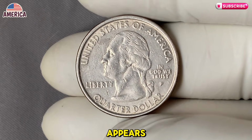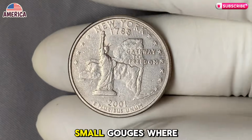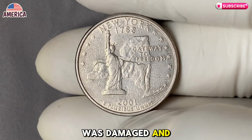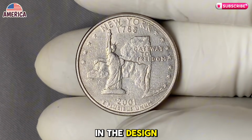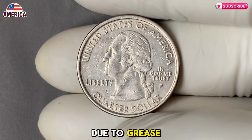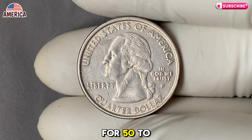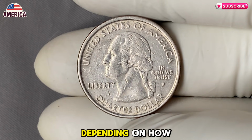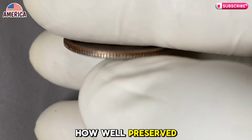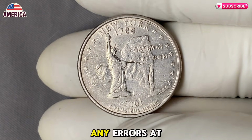sharp the doubling appears. Beyond these dramatic errors, some quarters show die chips or small gouges, where the die was damaged and left little blobs or missing pieces in the design. Others exhibit missing or weak letters, due to grease or die wear. These kinds of flaws might sell for $50 to $150, depending on how noticeable they are and how well preserved the coin is.